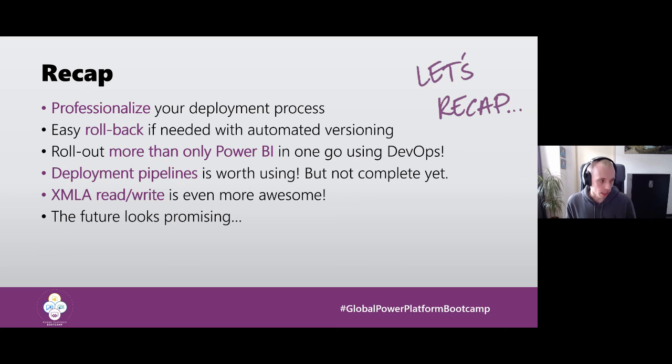With that, also looking at the time, I want to do a short recap. I personally believe that professionalizing your deployment process is something you should do, especially when working in larger organizations. You should really care about how you release your content and should care, specifically, about having a way to easily roll back if needed. And even better if you can do that with automated versioning.